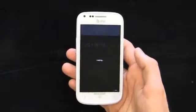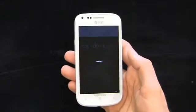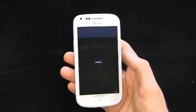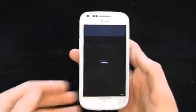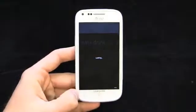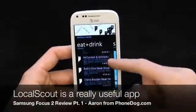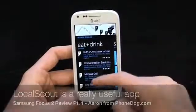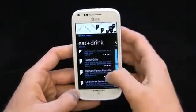It's loading up right now to show you some of the cool places to go around the immediate vicinity of the office. So you'll see, obviously, there's a Hooters nearby. There's a couple of bars, and all that stuff's gonna pop up under the eat and drink when the internet connectivity here decides to cooperate. Here we go. Morton's Steakhouse, for example, eat and drink. So Morton's Steakhouse, Cutters, McCormick and Schmick's, Ruth's Chris. A lot of expensive places, but most of the grill's pretty good. Aria Tuscan Grill. Capitol Grill, a lot of places.